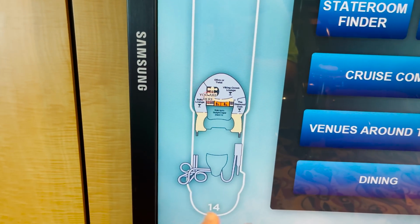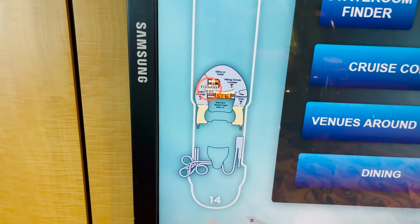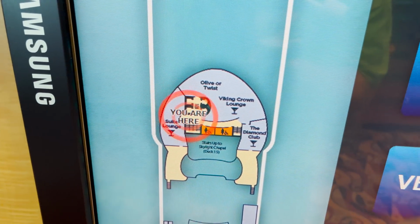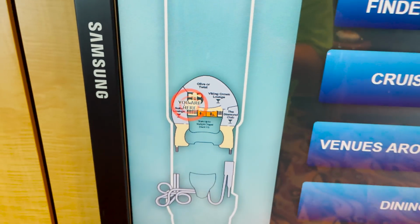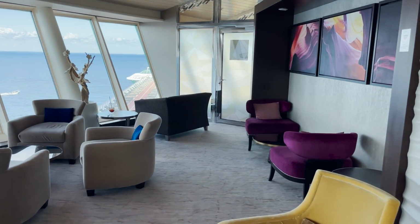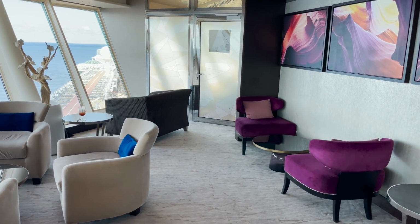So the actual slides are on deck 14. You just access them from deck 13. But really what we're here to see is on the inside area. So first, on the port side, we will find the suite lounge. So inside the suite lounge here, as the name would suggest, it's a lounge.